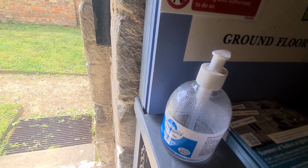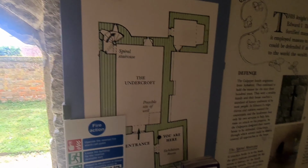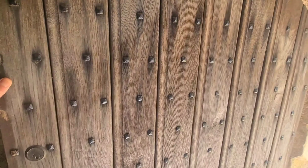Can't believe they still have these bloody things everywhere. It's ridiculous. It's a layout. Love the stonework. And these old doors, I think they're original.